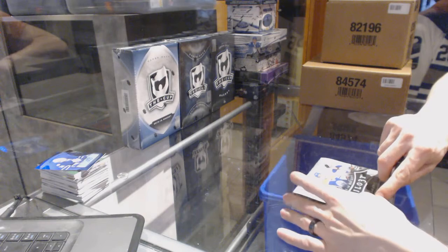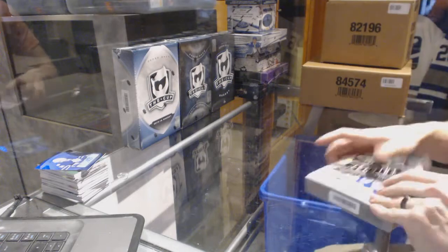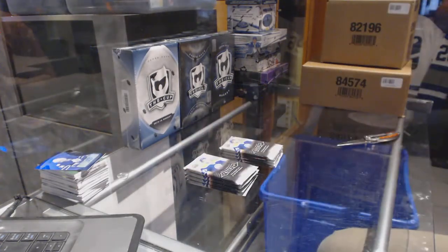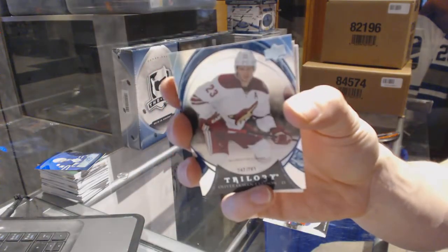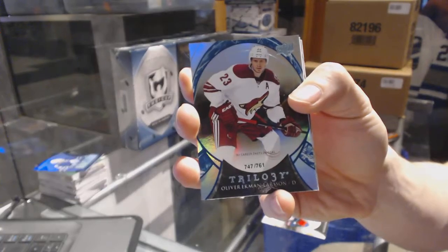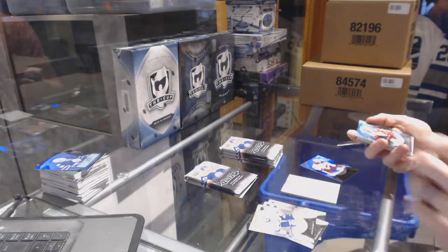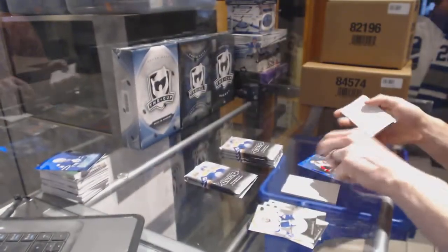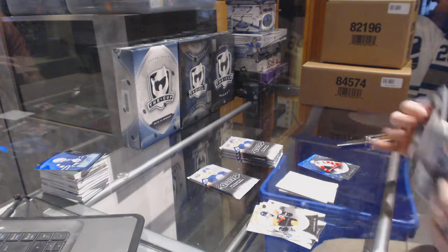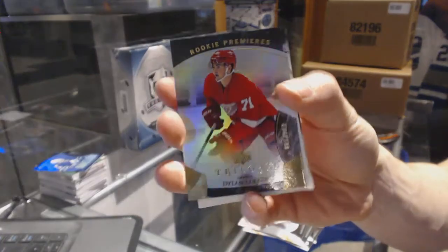Alright, and on to the fifth and final box of the break. Rainbow Blue, number /761 for the Arizona Coyotes, Oliver Ekman-Larsson. O-E-L. Rainbow Blue, number /786 for the Detroit Red Wings, Henrik Zetterberg. Rookie, number /999 for the Detroit Red Wings, Dylan Larkin.